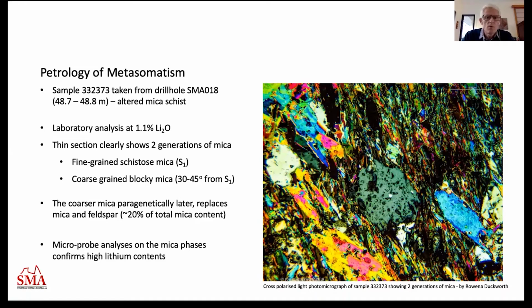So we then did some petrology, and this was from a sample in hole 18, the discovery hole, if you like. And you can see here, I'll wriggle the cursor for you. This is the S1 foliation. This is the peak metamorphic event, and these are the micas and quartz. It's a quartz mica schist. You can very clearly see here overprinting of a later phase mica.